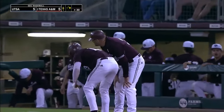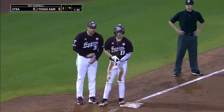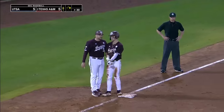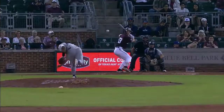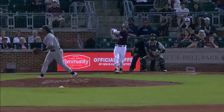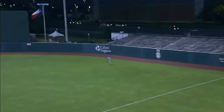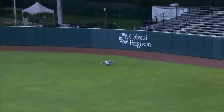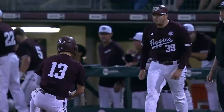Elevated fastball and a 3-1 count. You walk the leadoff hitter with a one-run lead. The number one thing you didn't want to do is walk a second one. And Sorrell peppers this heater, 103 miles an hour, right into the teeth of that north-northeast wind. And it gets by the right fielder. Diving attempt just under his glove. We've got a tie ball game.